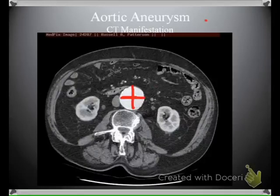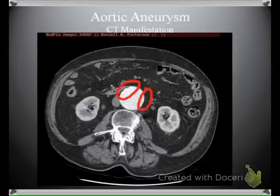And also, we do see that this patient probably has atherosclerotic disease because we do see calcifications lying around the aorta, although it's very difficult to discern based on there being contrast enhancement in this study. However, we do see that this provides a very good indication of actually what an aneurysm looks like.